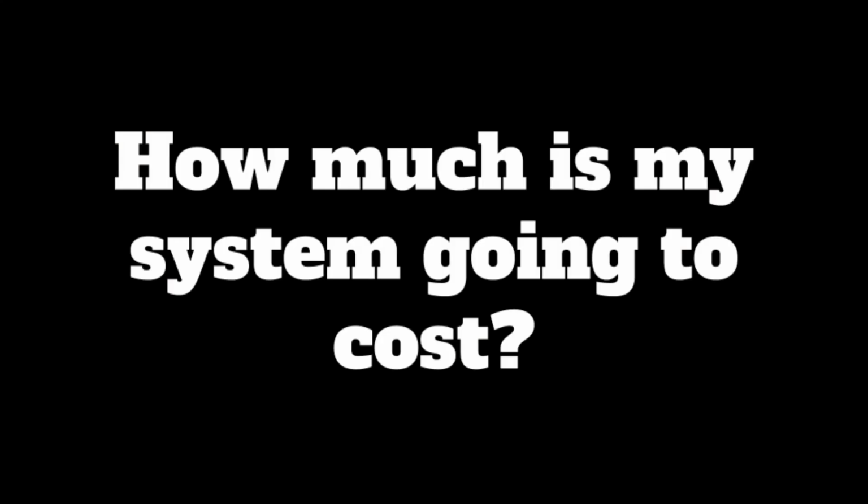So, how much is my system going to cost? The cost of a new system is determined by many factors, specifically the size of the system that's going to be required. Typically the smaller the hood and the lesser amount of appliances is going to dictate a smaller system, whereas a larger hood and more appliances is going to need a larger system. So that's generally what determines the price.